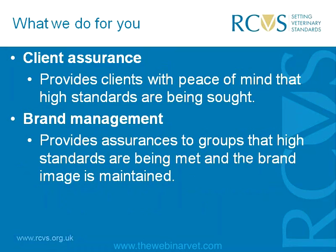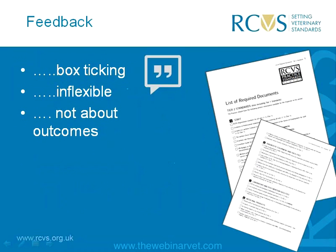The other thing it's very useful for is that clients who are aware of it, or if you make your clients aware of it, it should provide them with peace of mind that higher standards are being pursued in the practice. And it can be useful in large group practices, to make sure that all practices within the group are meeting the same standards and maintaining them, and a good way of checking on them. So if we can just move on, lovely. So that was the good things that the current scheme does.